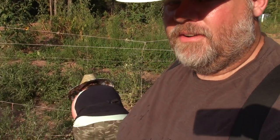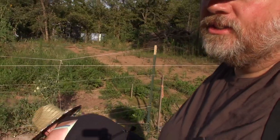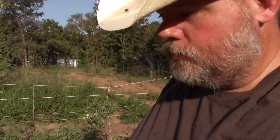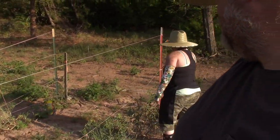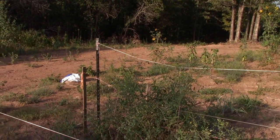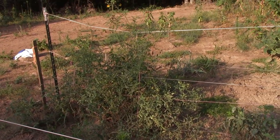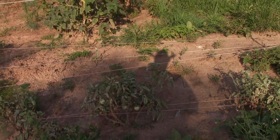There you go. All right, we're over here in Leah's natural habitat, the garden. She has a green thumb, or so I thought. Well, I'm sure she does. Anyhow, so let's take a look at some of our plants. Those are the Sweet 100 tomatoes right over there. And those are supposed to be the beefsteaks right there.